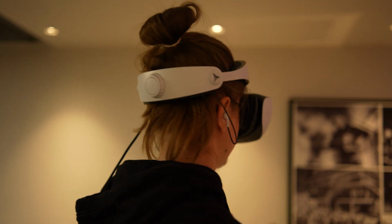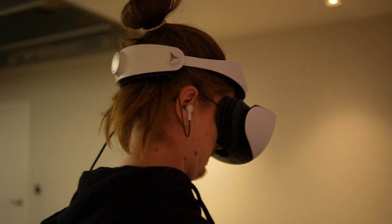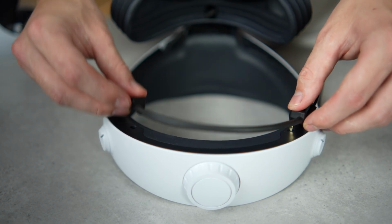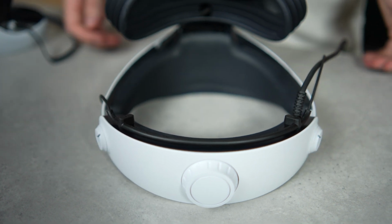You'll also see that there's a 3.5mm jack on the headband for the standard Sony stereo headphones that you get with the PSVR 2. They slot in nicely like this, and there's 2 neat storage pockets on each side for the earbuds to sit in when not in use, which is ideal.